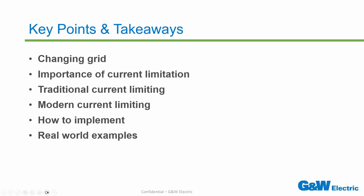So here are some key points and takeaways that I'm hoping you will take away from this presentation. One is that the grid is definitely changing. As Jimmy said, it was a power grid revolution. And this revolution is adding a lot of additional capacity to the grid, which is causing fault current to go up. Next is the importance of current limitation in mitigating the additional fault current from this changing grid, and how important these devices are going to be as time goes on.